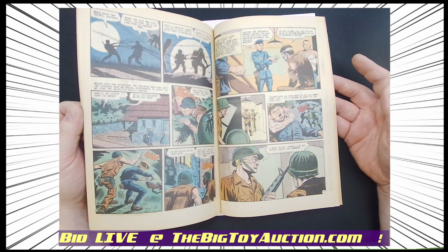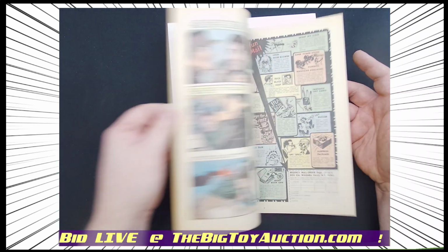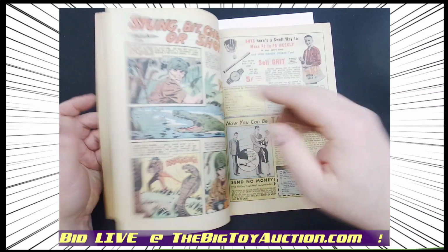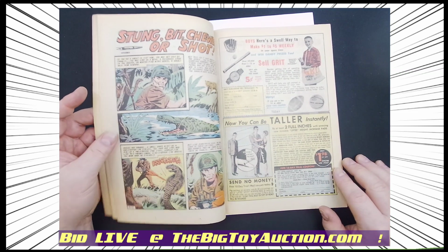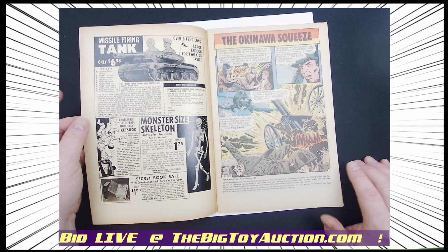Right, and then finally we'll show you the interior pages looking pretty good. Oh, maybe I'll send away. And there you go.